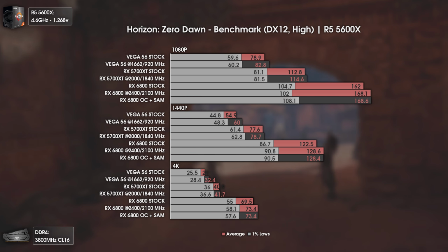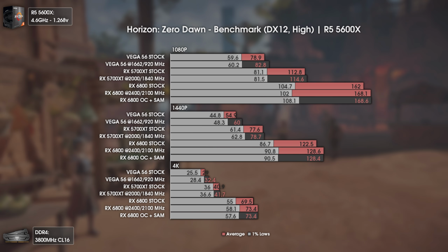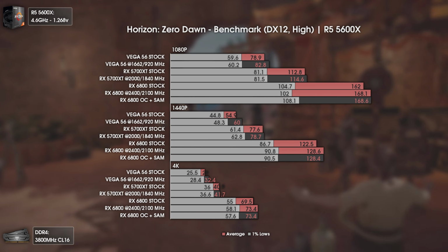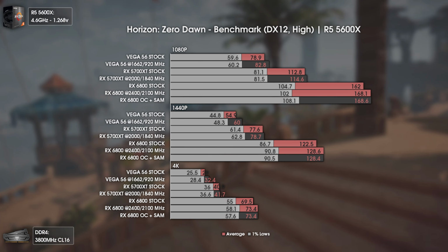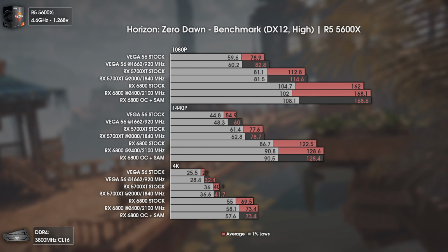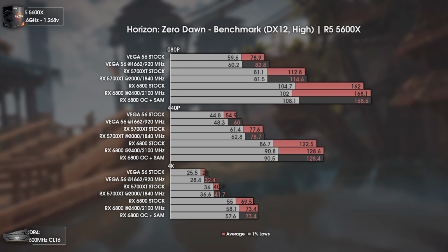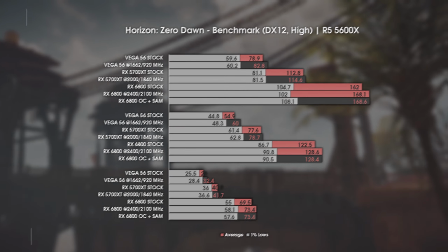RX 6800 is the only card that can push over 60 FPS at 4K, even only using high settings instead of ultra. And if you're aiming for 1080p 144Hz, this card will also manage to give you above that. And quite surprisingly, this time, Smart Access Memory did not do anything at all, apart from a small bump in the 1% lows at 1080p. So let's move on.